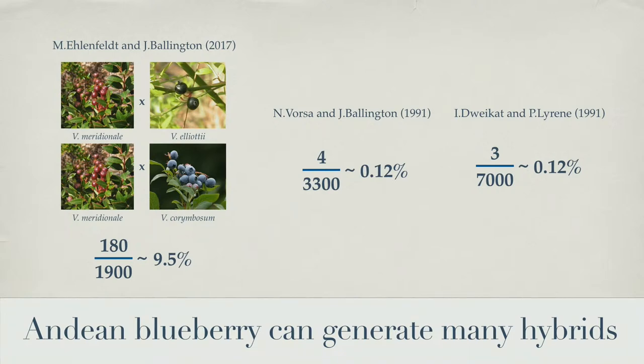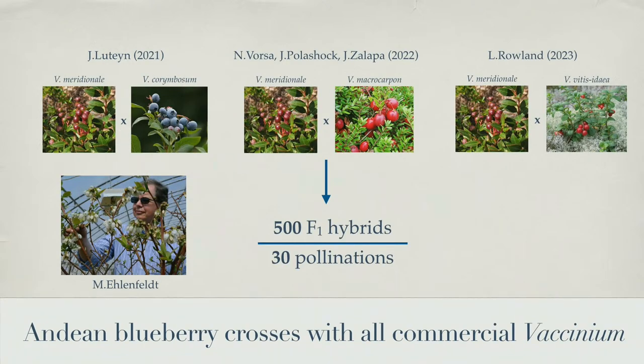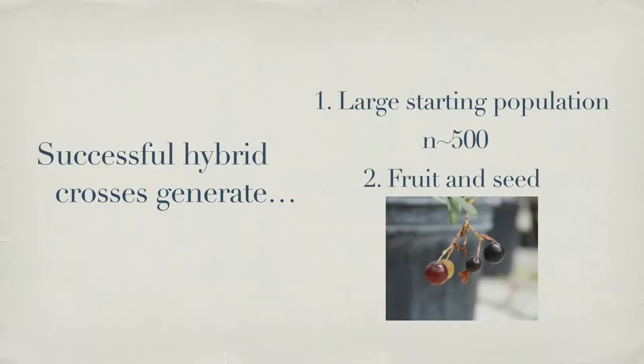And so why is this important, right? I'll get to that in a little bit, but just to drive this point home, the frequency of generating hybrids between Vaccinium arenalii and macrocarpon is now 500 F1 hybrids per 30 pollinations. That's something you can do in 5 minutes. And so why would we want so many hybrids? The idea is that for a hybrid to be successful, you need a large starting population. Why? Because you need all the genetic combinations.